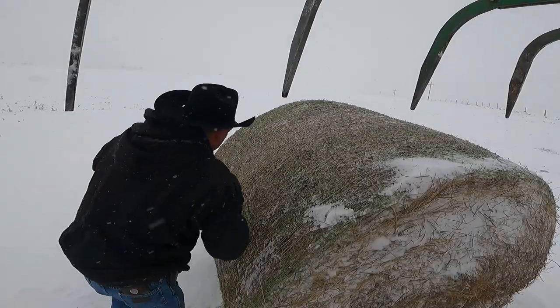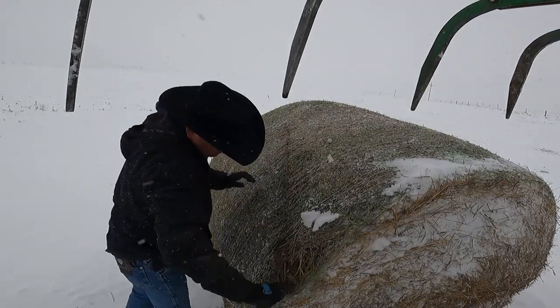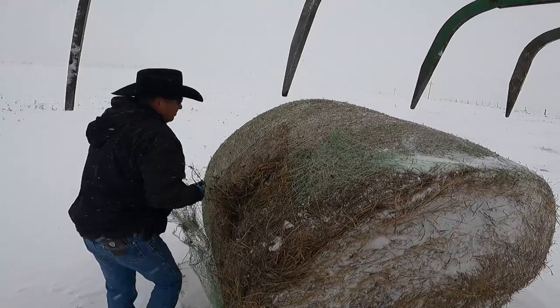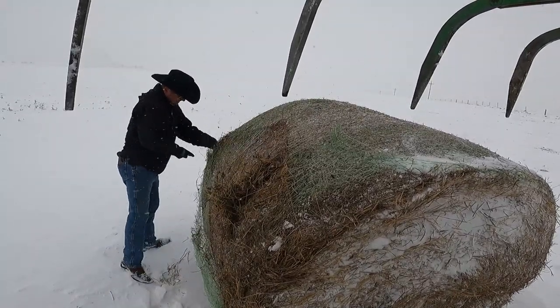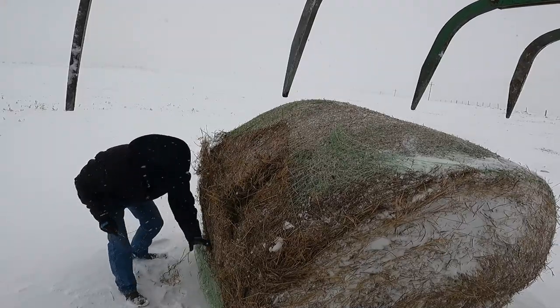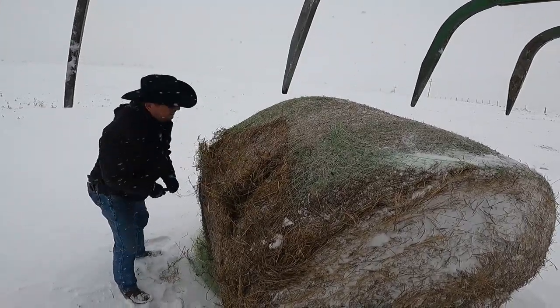We gotta cut the net wrap off of this bale, obviously, before we can feed it. We're gonna get that done. Sure didn't take the cows long to figure out what we were doing. Here they come over the hill.